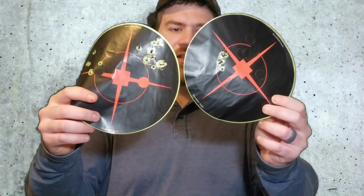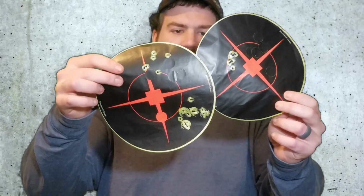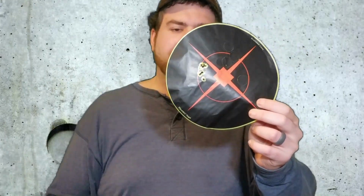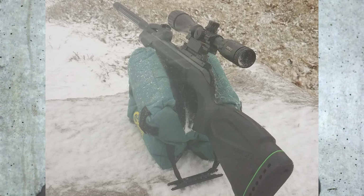The groups got cut down over half, obviously. That is crazy. And you can see they're all clustering right there, even in a snowstorm with ice and snow and flurries on my scope and everything. I'll take that any day of the week.